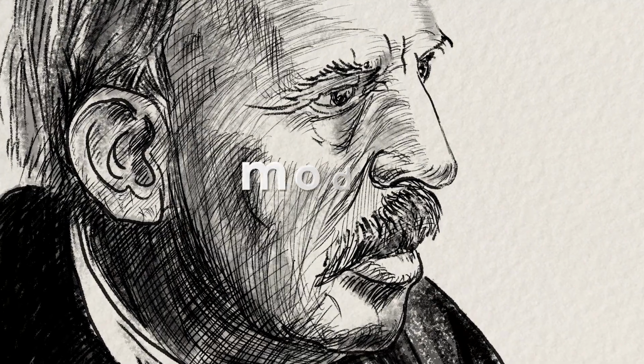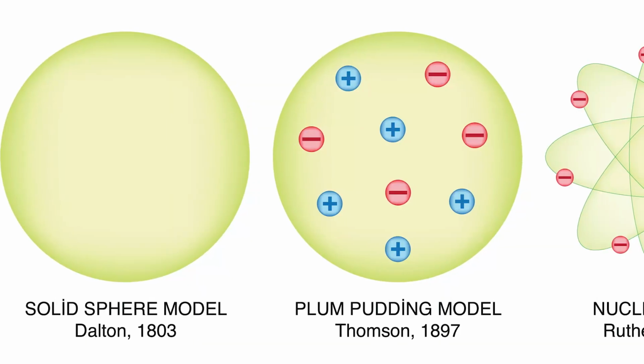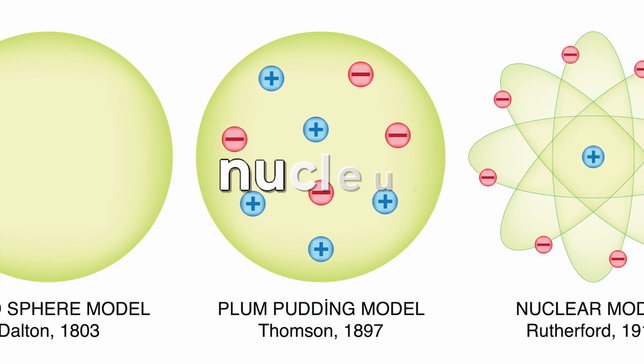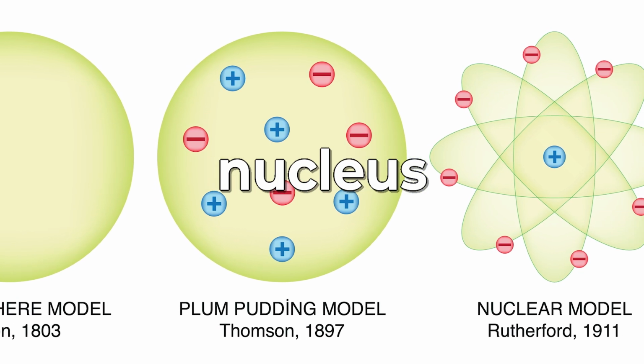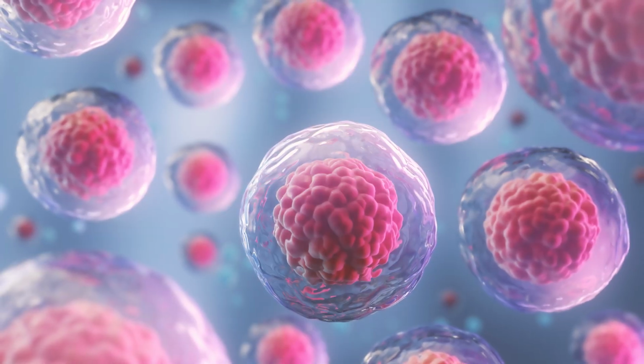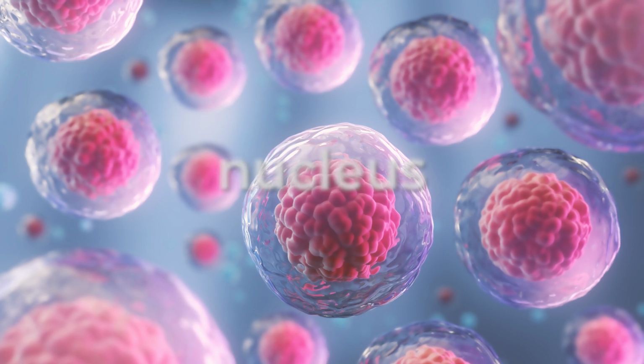So what does this mean? Rutherford proposed a new model of the atom. He suggested that the atom must be mostly empty space with positive charge and most of its mass concentrated in a tiny central nucleus. The deflections occurred because the positively charged alpha particles were repelled by the concentrated positive charge in the nucleus. The nuclear model of the atom was revolutionary.